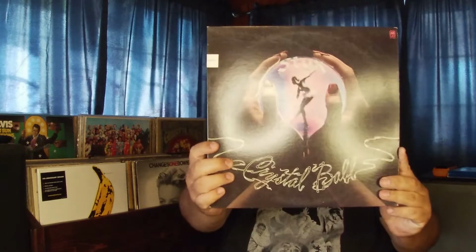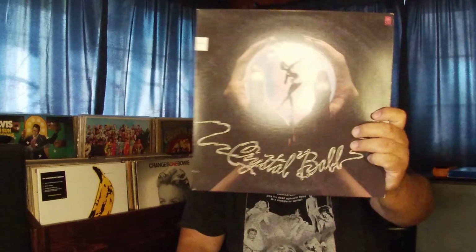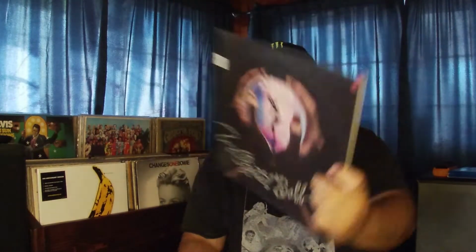Okay, next up is Crystal Ball, Styx. So good tracks here. Put Me On, Mademoiselle, Crystal Ball, The Old Man. So yeah. And there's the back of it.